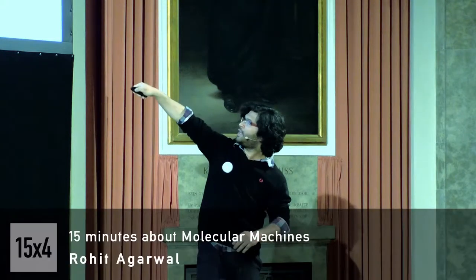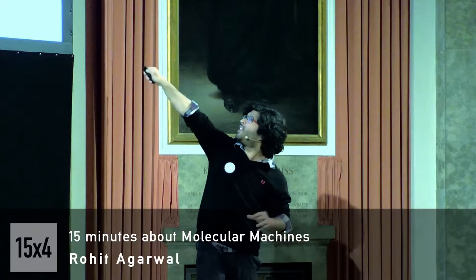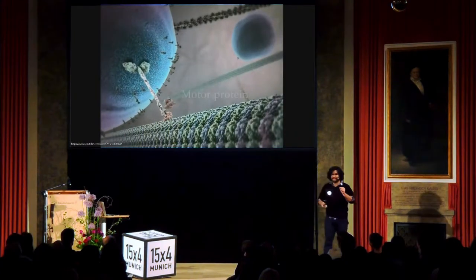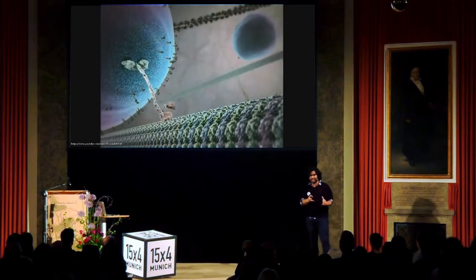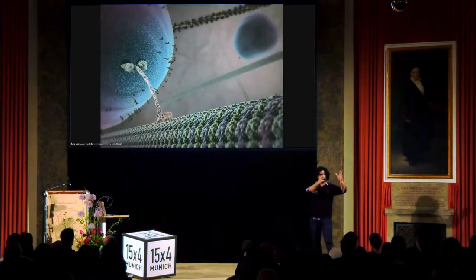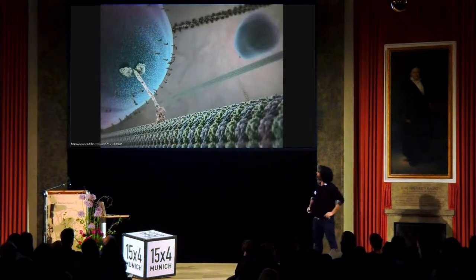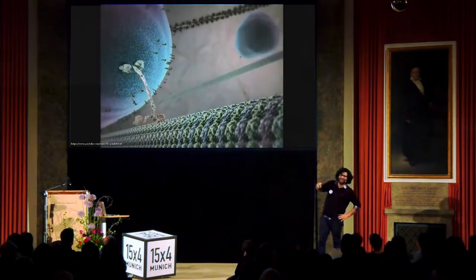So how did that sphere travel from there all the way to there? It's done by this guy. This is a motor protein called kinesin. And it takes that sphere, it's like a FedEx delivery guy, it takes that sphere and physically transports it from the main body of the cell along the axon to the terminal. Yeah, I'll give you a second to appreciate this. It's pretty cool, isn't it?